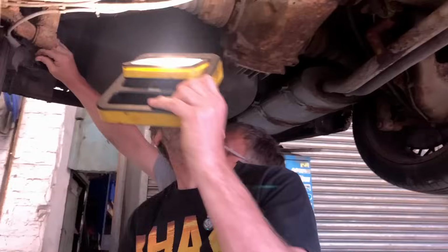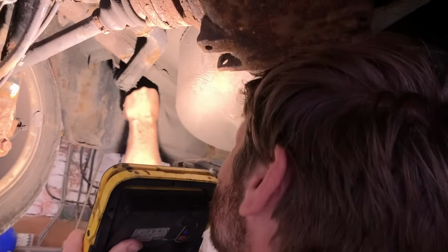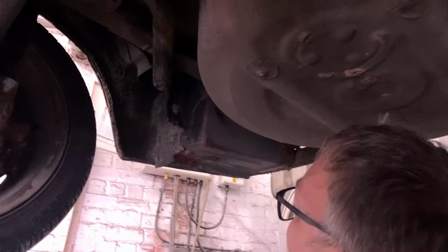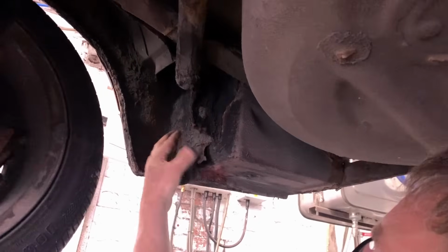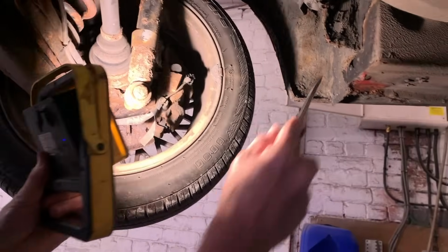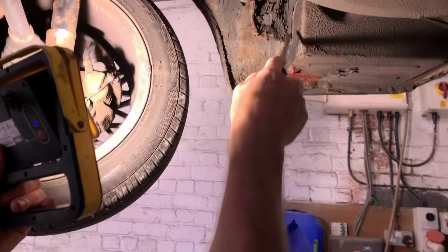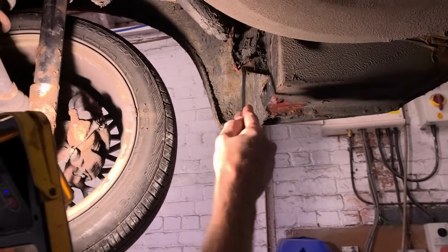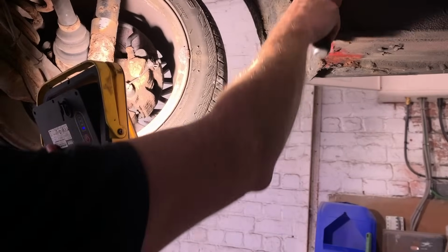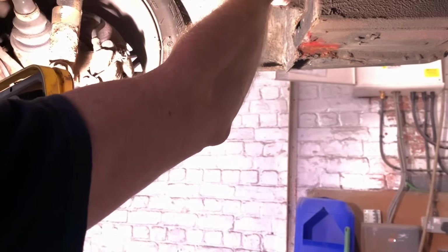There you go. That's preventative, I think you'll find. That's meant to be there. This is almost preventative, isn't it? They've just thought, well, we'll just blag all of it.